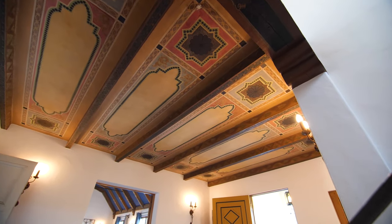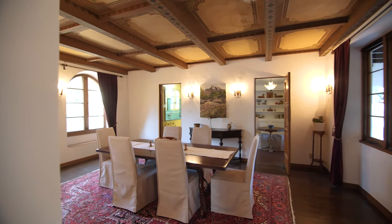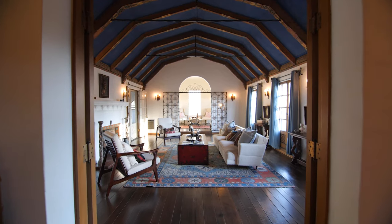And you could tell that they spared no expense by me standing in this foyer with the hand-painted ceilings and Malibu tiles with hand-painted accents. It's a dramatic entry to the home that leads you not only to the formal dining room, but also the formal living room.